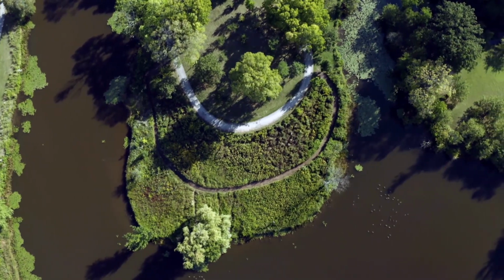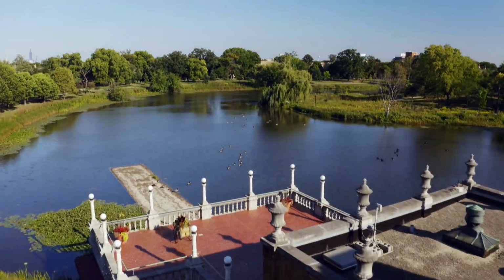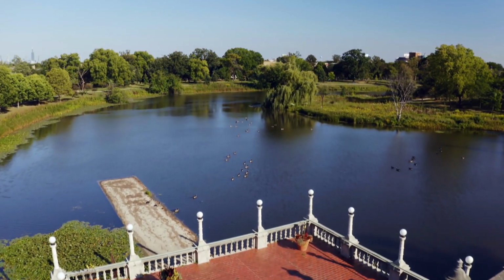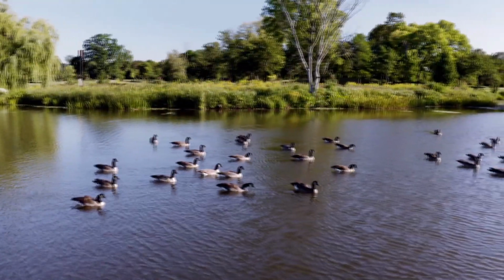Jensen considered this his masterpiece. Jensen said that he felt he had more successfully interpreted and celebrated the Illinois natural landscape in his design for Columbus Park than any other project he had done.